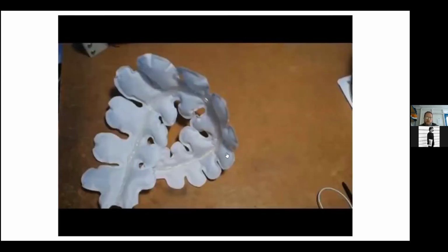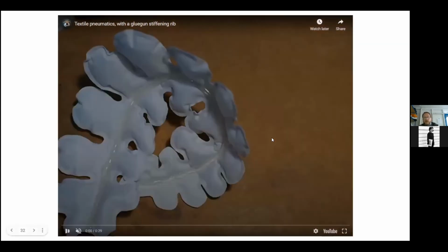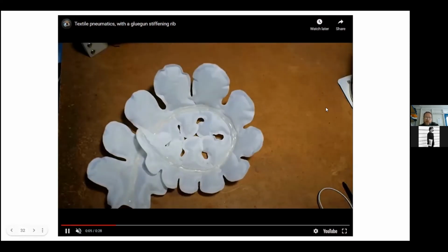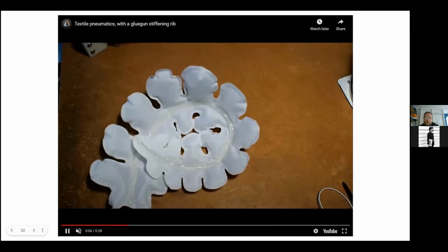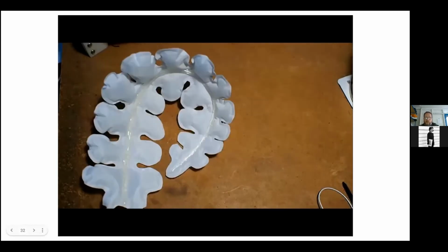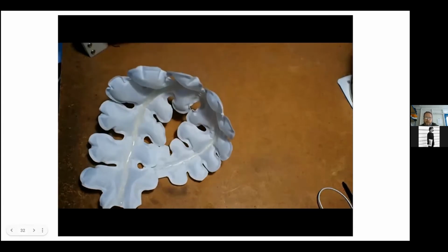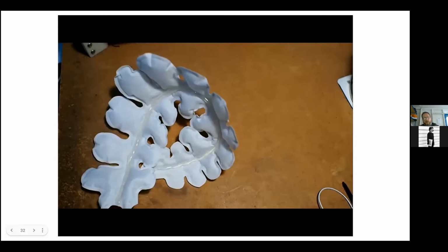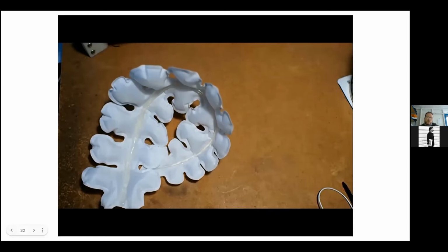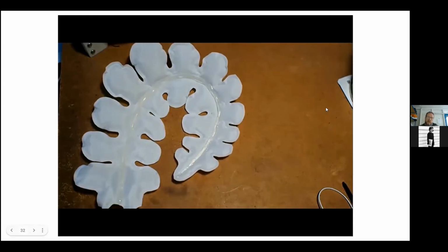That led me to this. And again, you can see this is my enthusiasm for very low rent prototyping. This is 2 bits of fabric sealed together by hand using a variable temperature soldering iron. This one has a rib of glue gun glue to give it a little stiffness. So there are 2 chambers, one on each side, and as you inflate one chamber or the other, you can make it curl one way or the other.